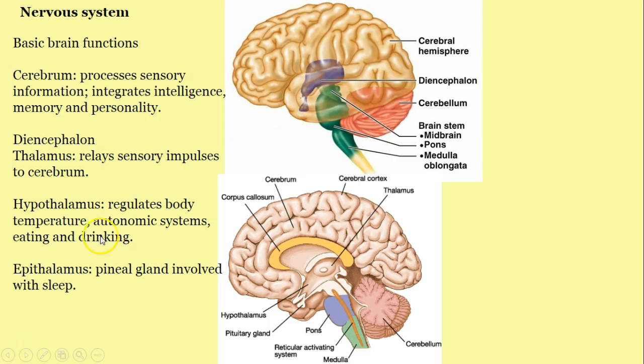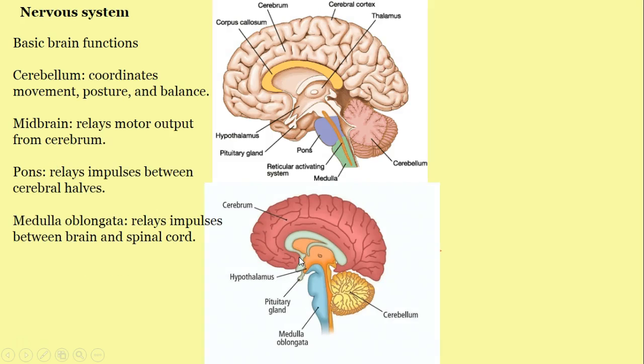The hypothalamus, see that prefix hypo. It's going to be under the thalamus, and indeed here it is. Its job is to regulate body temperature and some of our autonomic systems. Many of the organs, the squeezing of the stomach and so forth, eating and drinking. Epithalamus, we often think of the pineal, and it's not labeled here, but I know it's between the cerebellum and the thalamus. Yeah, it's right in this situation here. And that's where the pineal is for releasing melatonin, so we get sleepy before bedtime.